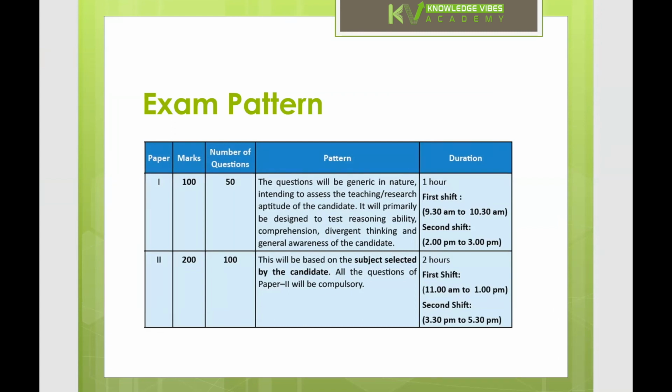The questions will be generic in nature, intending to assess the teaching or research aptitude of the candidate. That is, it's common for all subject aspirants. In this paper, what is tested is your capability or potential for becoming a teacher in general, apart from your particular subject knowledge. It will primarily be designed to test reasoning ability, comprehension, divergent thinking, and general awareness of the candidate. It should be easy. More of common sense, basic maths and reasoning ability is tested here, and certain qualities of a teacher, which you should know. If you know already, you have to show, that's all.